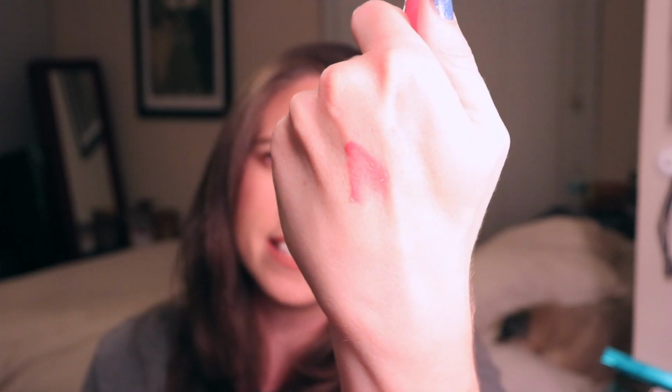All right, it's actually got some pigment, guys. It is a see-through gloss, but it's a very pink gloss. That might be a little too hot pink for me. I'm not certain, but that's okay.